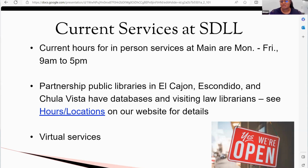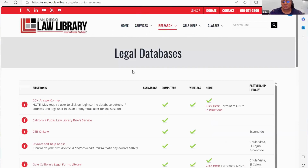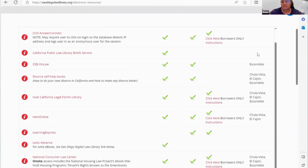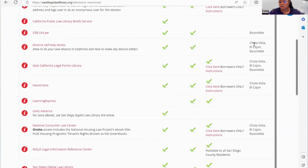So if you do have something pressing that you need assistance with on the weekend, we do have partnership libraries at El Cajon, Escondido, and Chula Vista. There are 2 computers at each location that have some of our databases on them. And if you go to our website and go to the legal databases webpage, here on the right-hand side, you'll be able to see which partnership library has the specific database that you may be looking for.